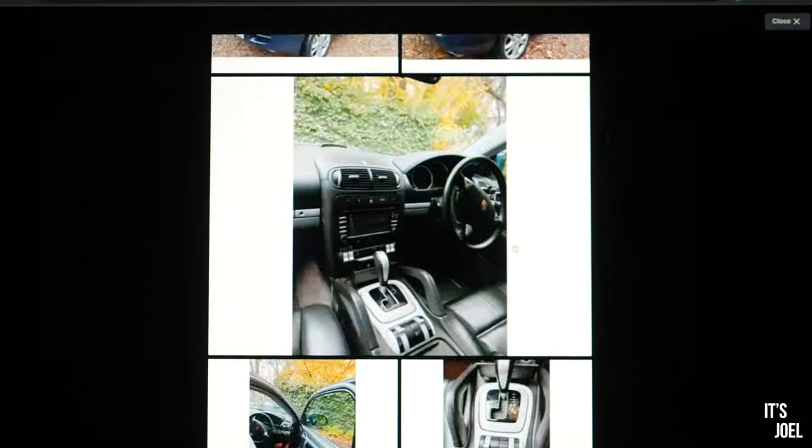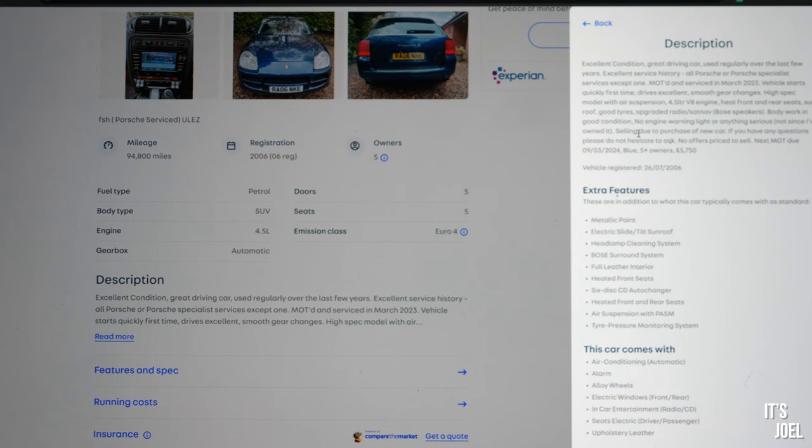The mileage is good on this car, but let's just carry on with that description. Vehicle starts quickly first time, drives excellent, smooth gear changes, high spec model with air suspension, heated front and rear seats, sunroof upgraded. Yeah, I wish I didn't have that. Gosh, I wish I didn't have that. No engine warning light or anything serious, not since I've owned it. Selling due to purchase of a new car. That sounds very reasonable to me.